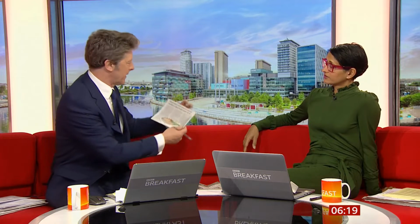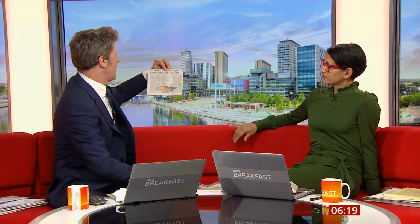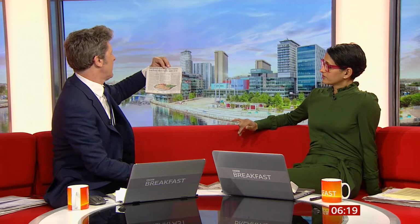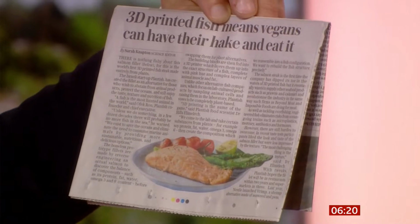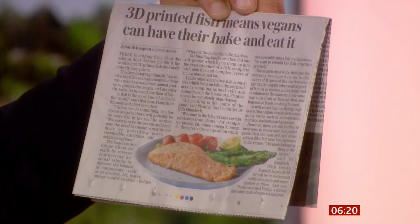So maybe doing food for the kids or for the family or a partner or whatever. Say, what are we having for dinner tonight? What are we printing for dinner tonight is the prospect I bring you. 3D printed fish. This is a company based in Israel, a startup company called Plantish, who has created this fillet, which is a 3D printed fillet of fish.